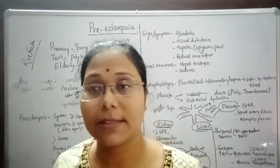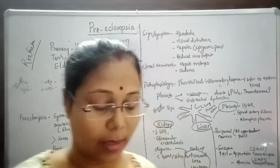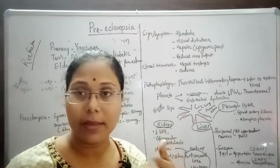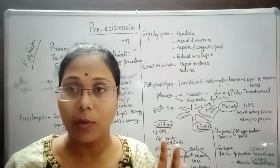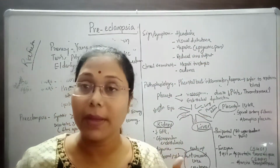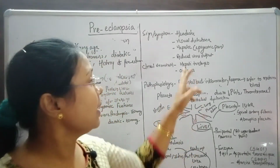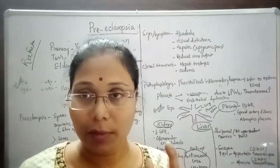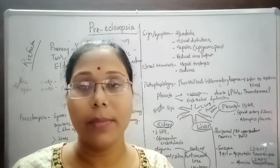Okay. So what are the signs and clinical features present in a patient with preeclampsia? The signs and symptoms: there is a headache, which the patient complains of, and visual disturbance, that is blurred vision. Next, hepatic pain, that is epigastric, in the upper quadrant, the epigastric region. Next, reduced urine output. If you observe the urine output chart that is maintained, then it is very low.